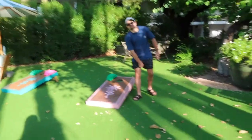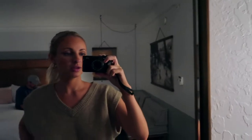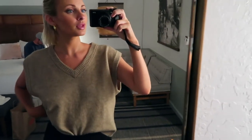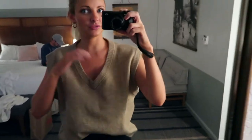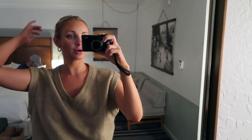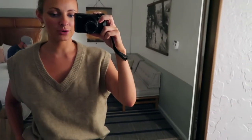Not bad. It's very green here. I don't think I recorded anything at the pool, did I? I don't think so. We went to the pool and we were only there for like 30 minutes probably, and then the sun went down. And now we are back here, showered and ready to go.